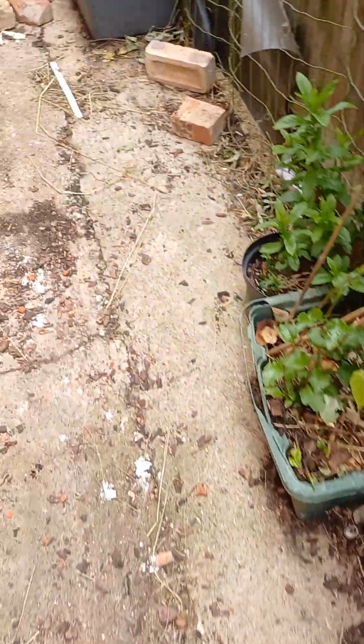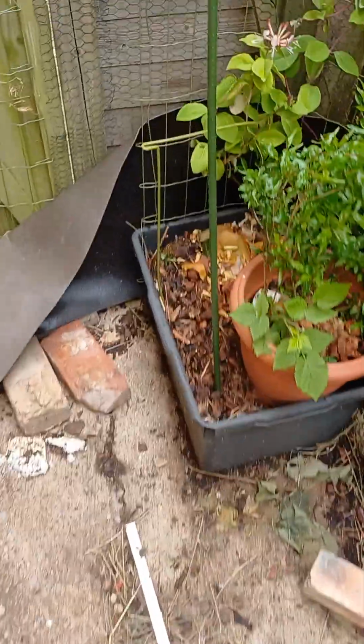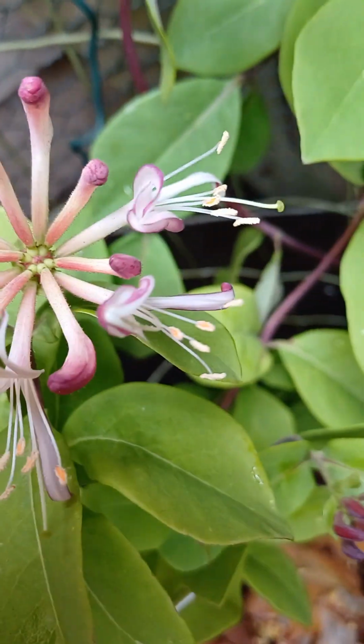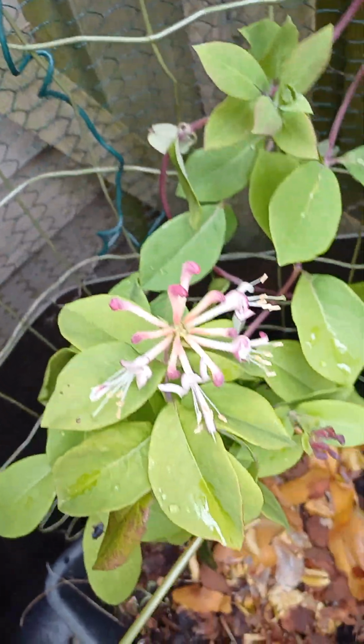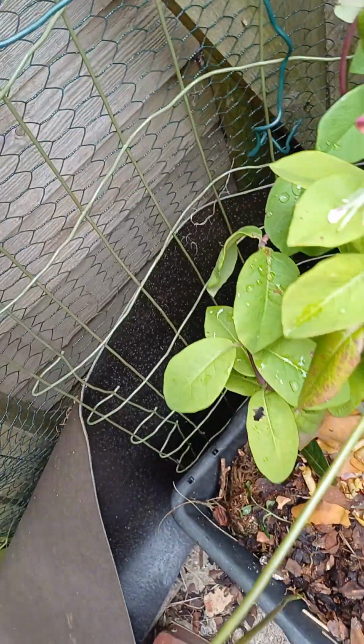Let me show you my honeysuckle, so people will get some scent. This is a walking way, so people should get some scent from my garden.